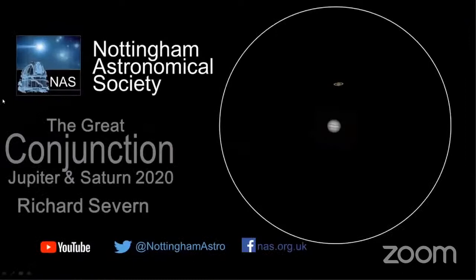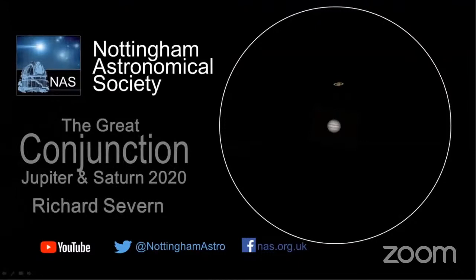So it really will be an event to keep your eyes out for over the coming months, really, into December. And hopefully we'll all manage to get a few images of this event. Fingers crossed for clear skies on the 21st of December.